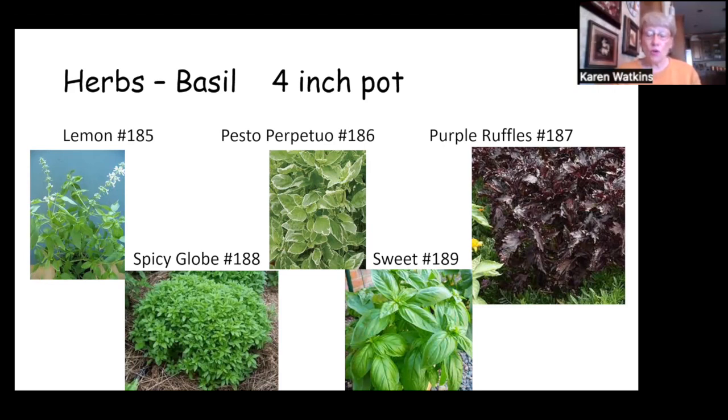The spicy globe is going to be our bush basil. This is going to be only like 6 to 12 inches, so you want to plant it in the foreground so that you don't lose it in the garden. This particular one for pesto is going to be more spicy, and it likes AM morning sun, but it likes PM shade in our hot Oklahoma summers because you don't want the leaves to scorch.